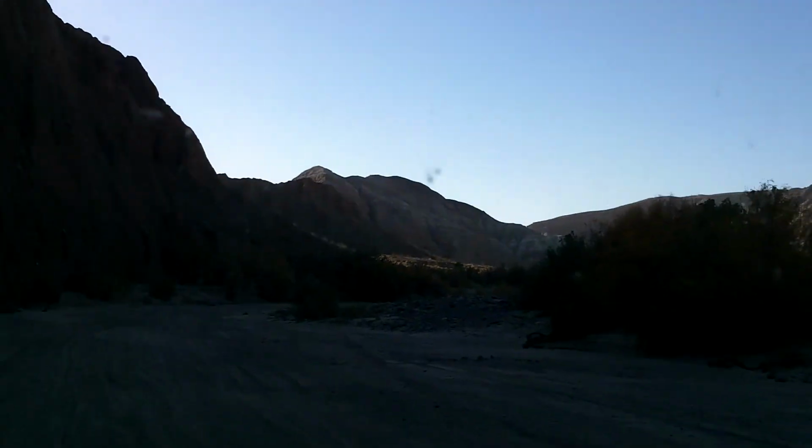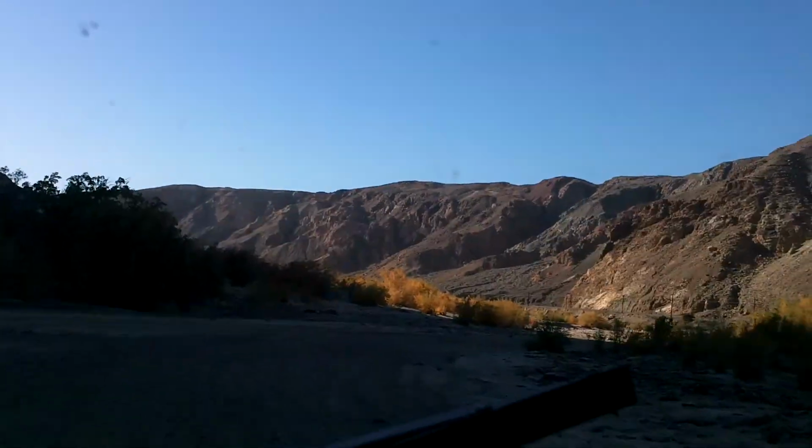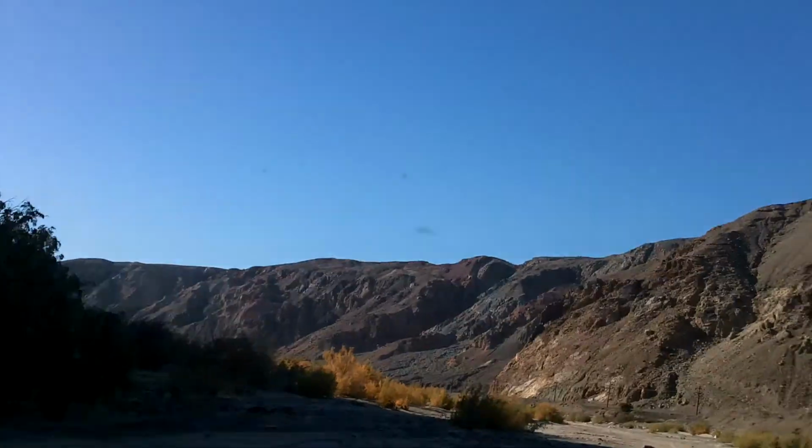But this was probably made when the flash flood came through and water came through at a lot bigger pace. How would you like to climb that? Try and climb it when a wall of water is coming at you? I don't think I would. I guess that's why they call them flash floods.